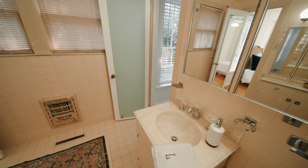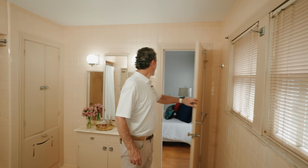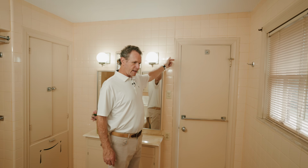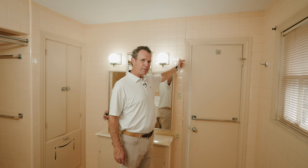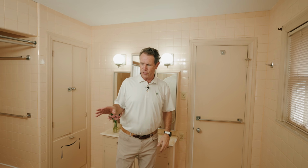So yeah, I'm not really sure exactly what was going on, because the way they've run this tile right to the back side of this trim makes me think that they maybe added the tile in the 50s, and this is the original bathroom but not the original tile.